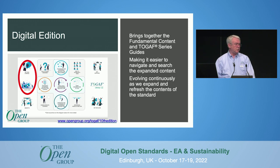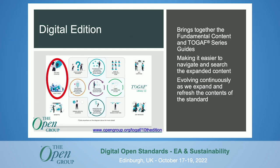Now, I referenced earlier multiple formats. This is the digital HTML edition, and this material, which is available online, is linked, navigable, and searchable from this landing page. You can hopefully see the URL at the bottom here. This will be repeated at the end of the presentation. In the first column on the left, the navigation graphic shows links to the getting started and what's new content. In the second column begins the standard-specific content: practitioner guidance, organizing EA content, domain specifics, and so on.